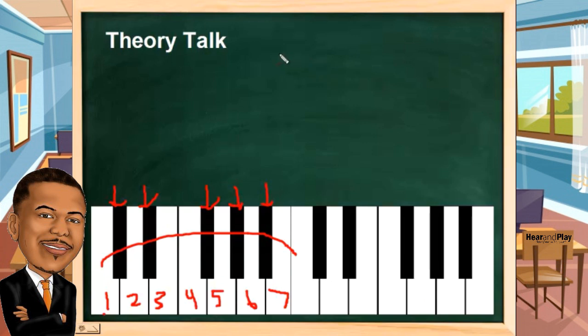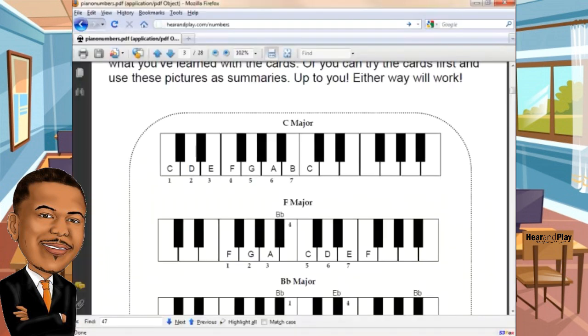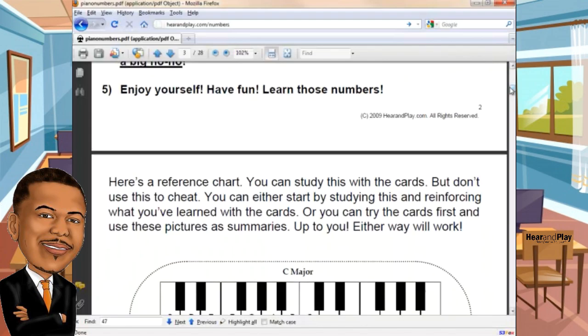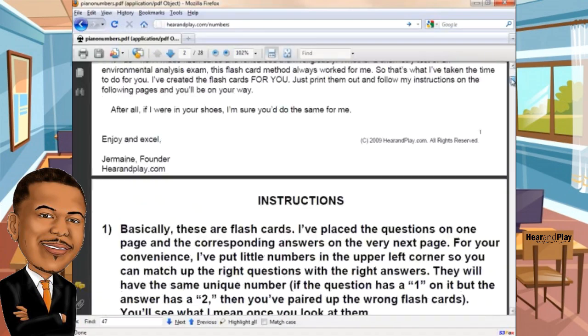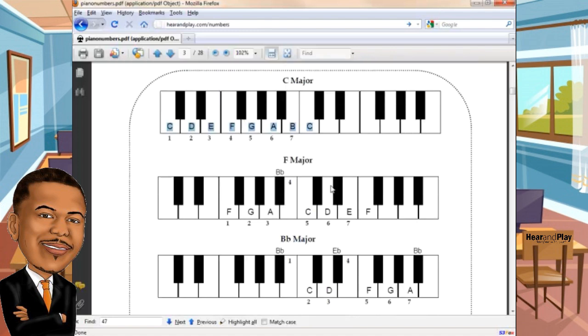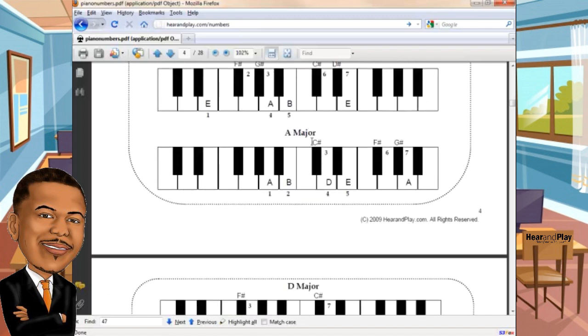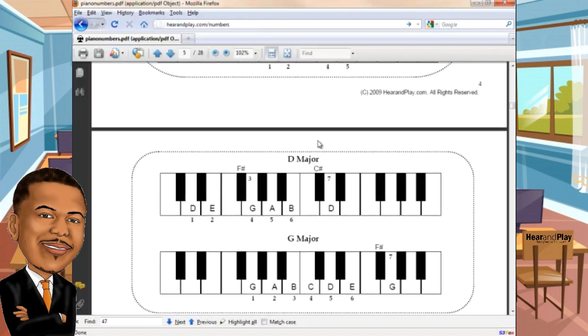There's a site that I put up, hearandplay.com/numbers. Just put in our site and then write numbers. Just spell it out. When you go to hearandplay.com/numbers, it'll transfer you to a page like this. It's a 28 page document that I put out not too long ago. And not only does it have all your scales listed here, notice the scale and then the numbers. How great, right? F major, B flat major, E flat, A flat. You got all your scales here and you have all the numbers. So I would definitely print that out.